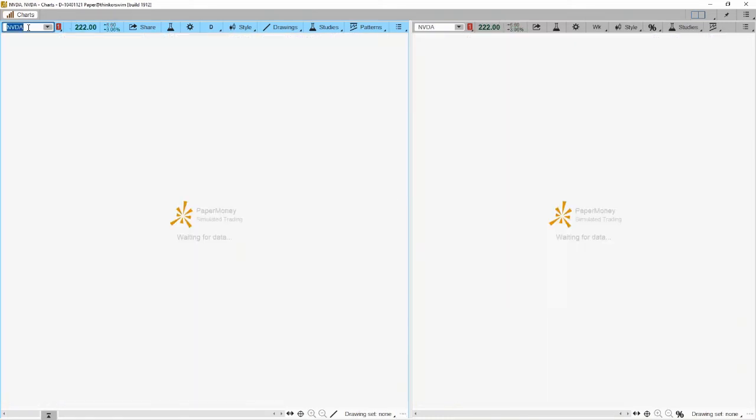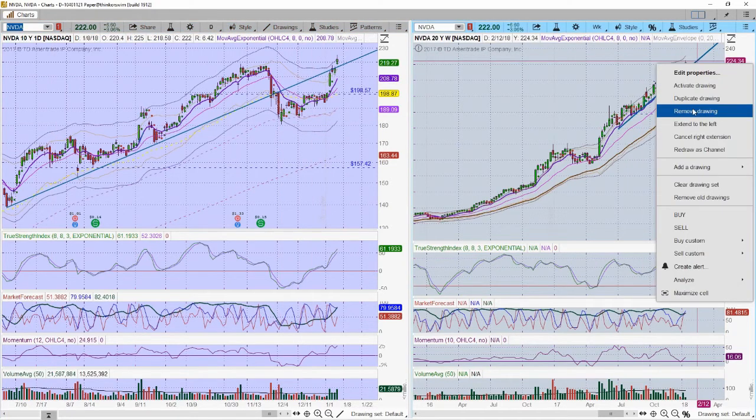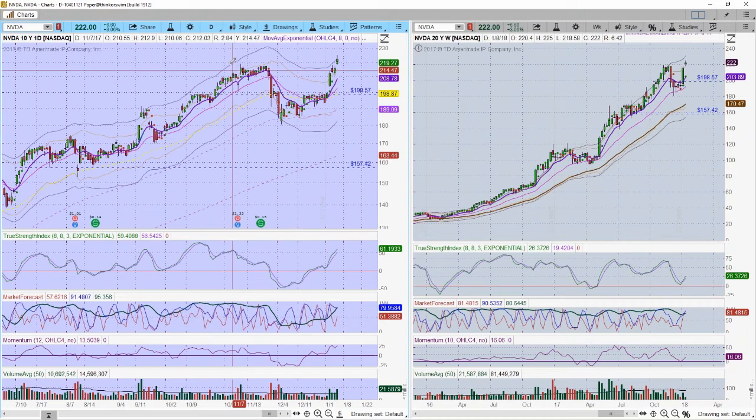NVDA, I just want to show you what to be looking for. Here's NVDA. It is doing a really nice breakout. Whenever you have a breakout like this, often you will get a pullback back down into where it broke out from.